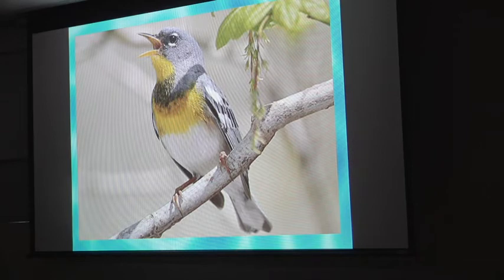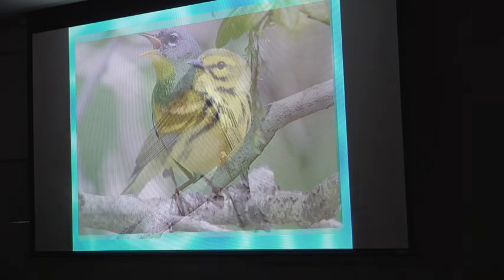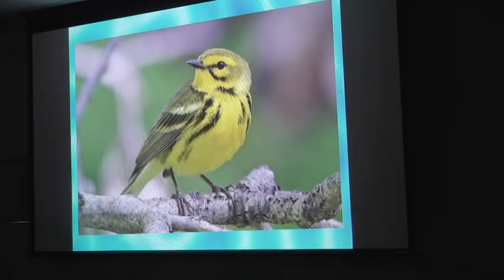Here's another warbler called the northern parula, very beautiful bird, with that yellow breast and yellow throat. This is a prairie warbler, so yellow with black stripes.